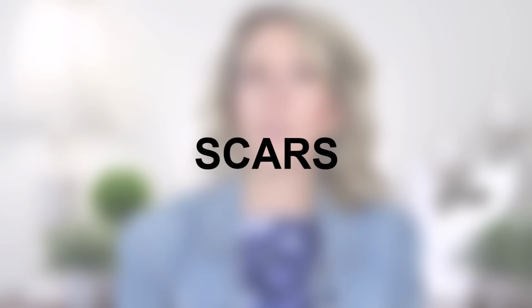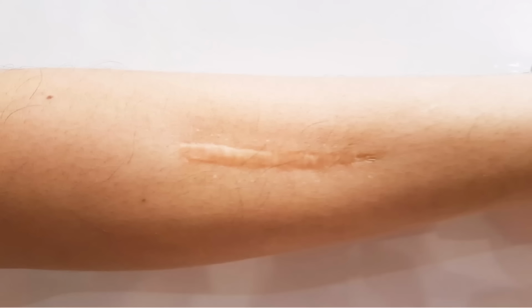Many people have reported the appearance of scars improving after applying a bit of castor oil to the scar daily. And women who have stretch marks have reported that applying castor oil to the stretch marks has improved the appearance of their skin. Have you tried this? Please let me know in the comments.